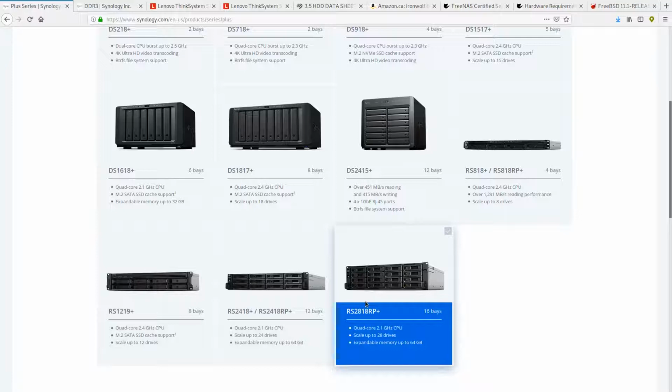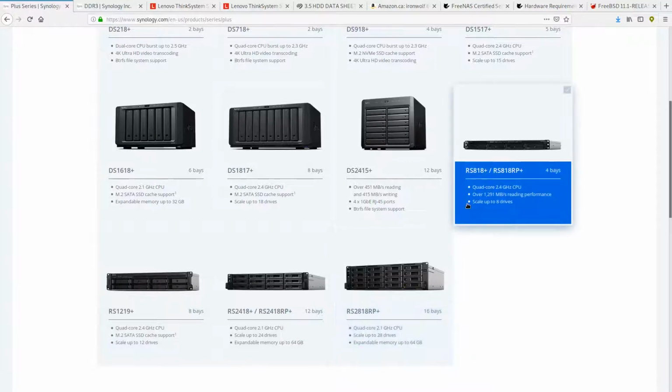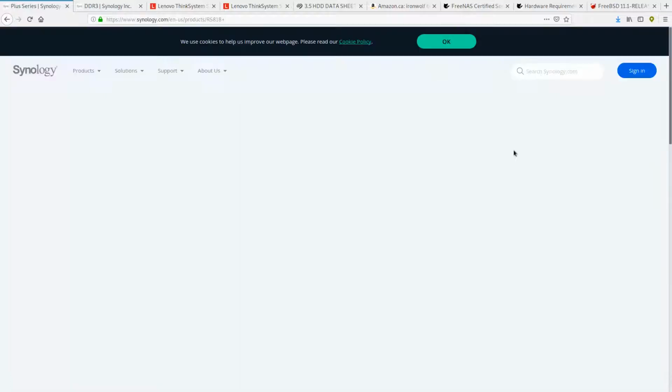So I'm coming from 2 terabyte drives, and I'll most likely be choosing 4 to 8 terabyte drives because I want to keep that spindle. I want to go as small on the capacity as possible for a couple of reasons. So I'm looking at this RS818 and RS818RP.